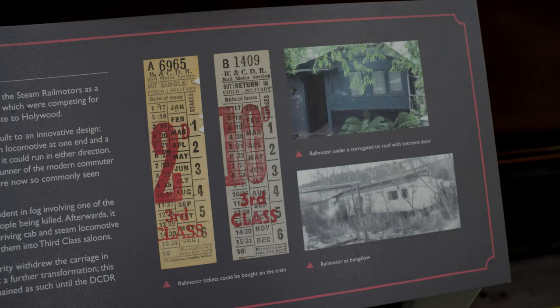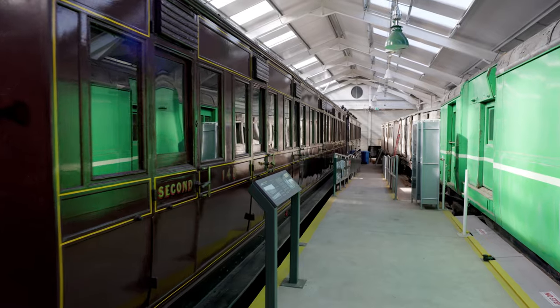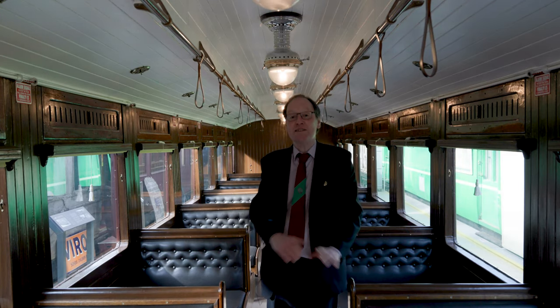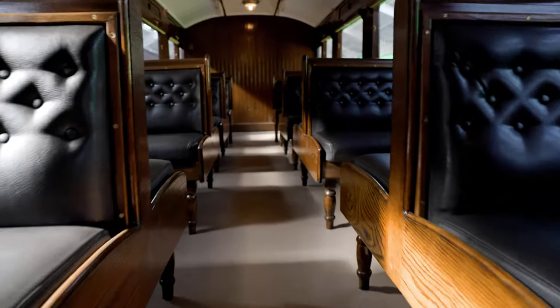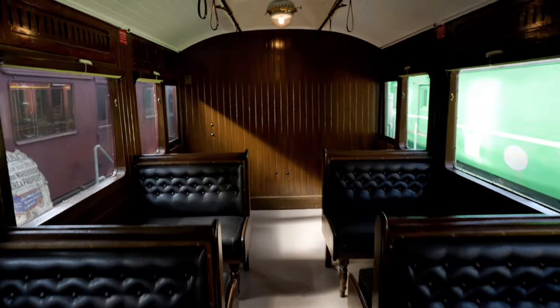The Hollywood Rail Motor was a way of introducing a fast turnaround service. It ended up on a farm to be used as a bungalow. It had been cut in two. When it arrived here, we had to join the two portions together again. One of the interesting questions we like to ask our visitors is, can you spot the join?